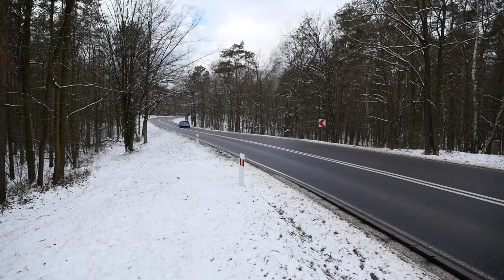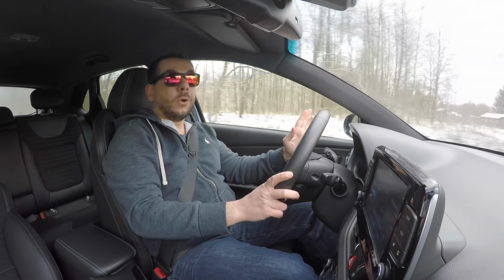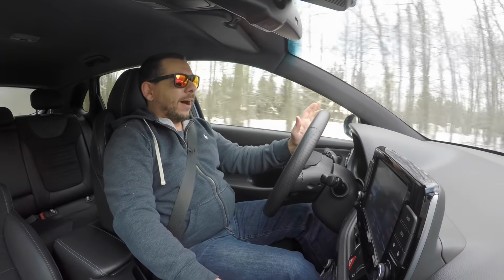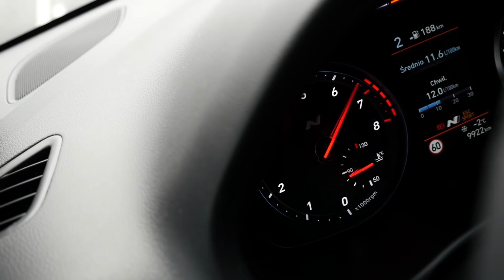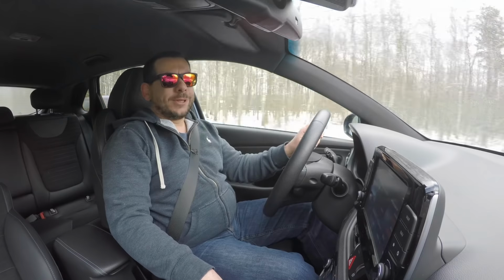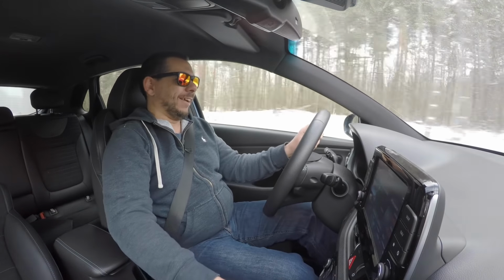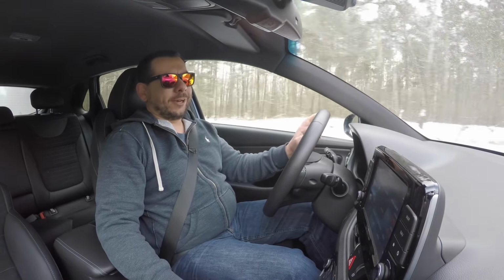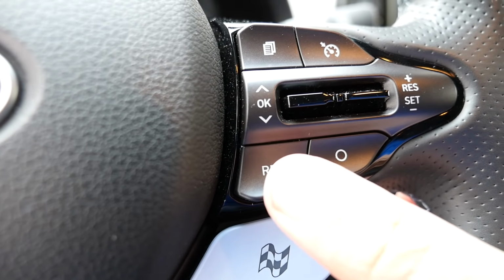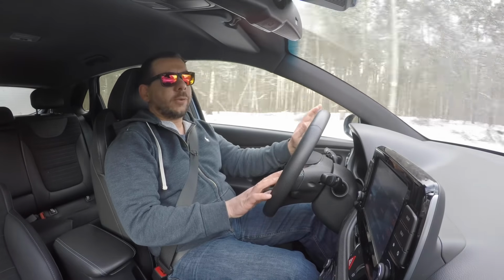I guess there are going to be some hardcore drivers who are going to switch rev matching off as well, because they can heel and toe. I can't, and i30N just does it so well. I know it's a bit chav of me, isn't it? It just sounds so good. And it's particularly annoying in the city. Anyway, you can turn it off. There is a dedicated button to turn rev matching off, so it's there on the steering wheel.